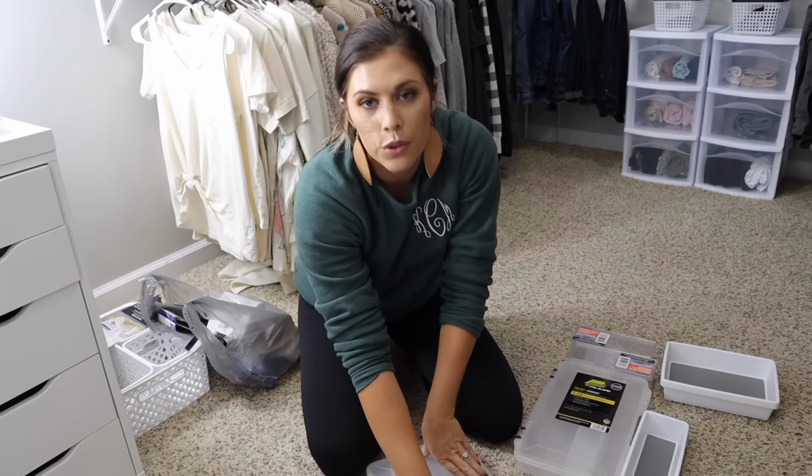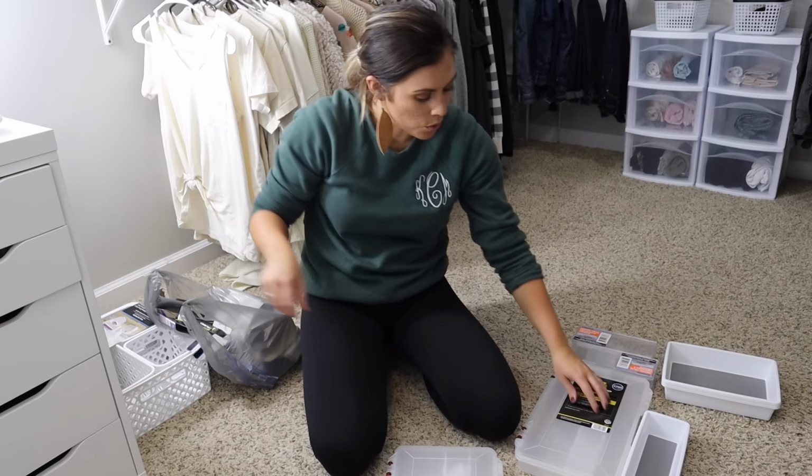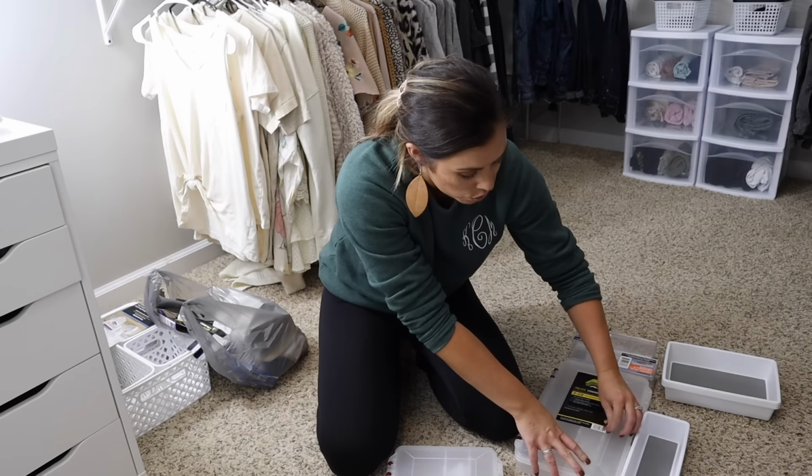Okay, now I'm going to go through my jewelry, and I've just got these little tackle boxes. I'm going to take the tag off. I got 2 of them because I figured I would probably need 2 for all my jewelry.